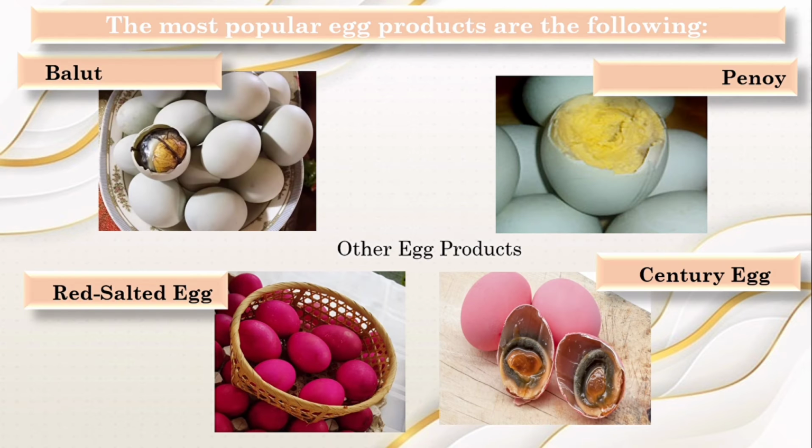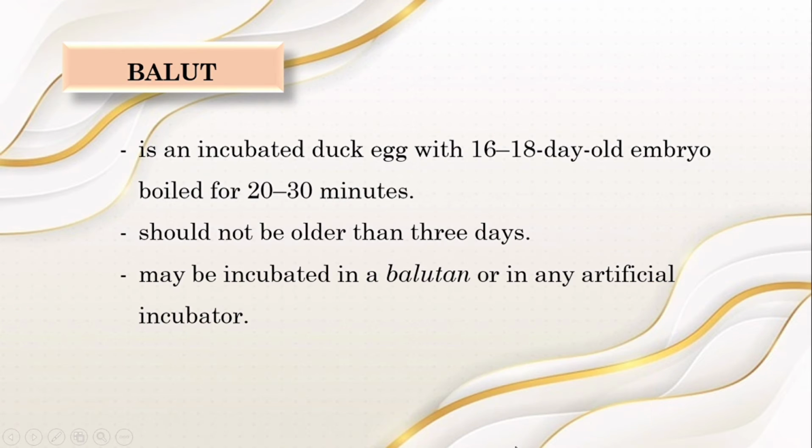Next, we have here the images of the most popular duck egg products which include the balot, penoy, red salted egg, and the century egg. So let's start with the balot. Balot is a popular food commonly sold by street vendors in the Philippines. It is a fertilized duck egg boiled and eaten in the shell while it is warm. It is incubated for approximately 16 to 18 days and it should not be older than 2 to 3 days.